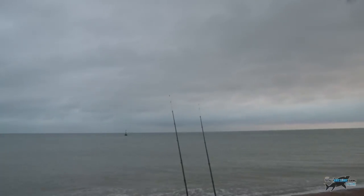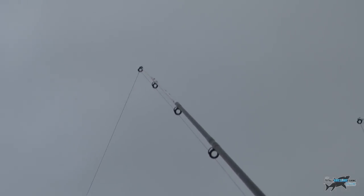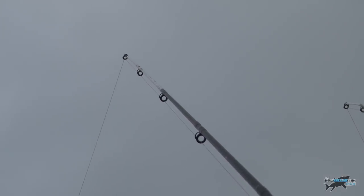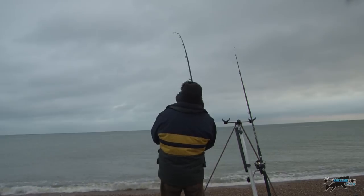Oh, guys! Guys! Just check it. Almost sure I saw a bite out of the corner of my eye there, hammering. There he is. That's not waves, I'm over the top of the waves. There he goes, that's a bite.